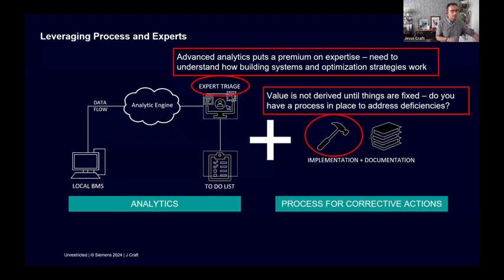So this takes me near the conclusion, which is that we have these great emerging digital tools like digital twins and machine learning. But in order for any optimization and analytics solution to work, there must also be a process in place for experts to interpret and for technicians to respond to the issues. There are many options in the market for fault detection services, which will use data from your system to identify equipment that is not performing on an ongoing basis.